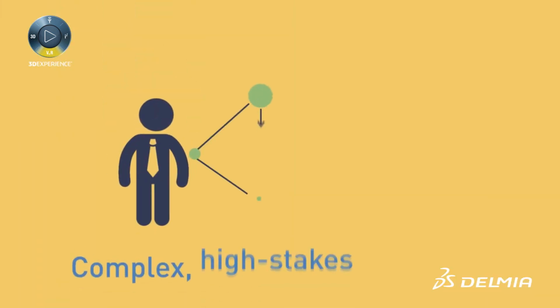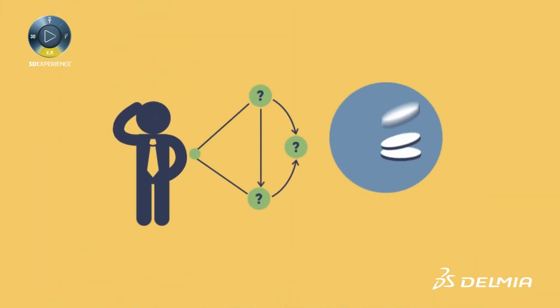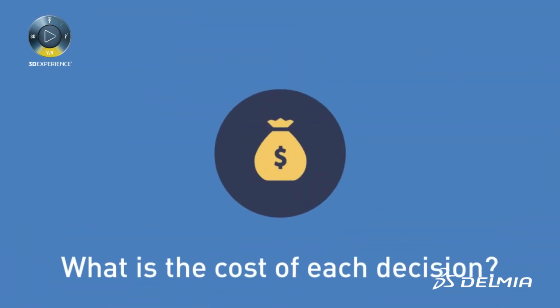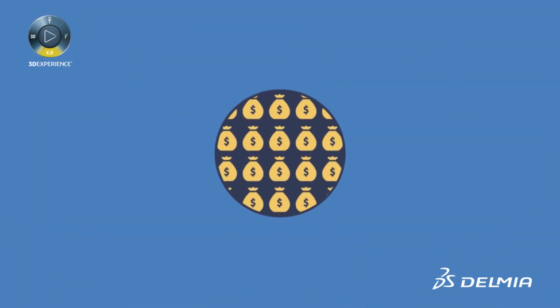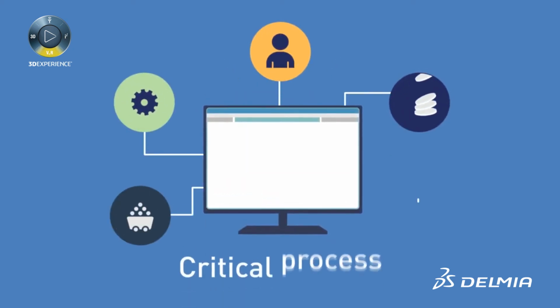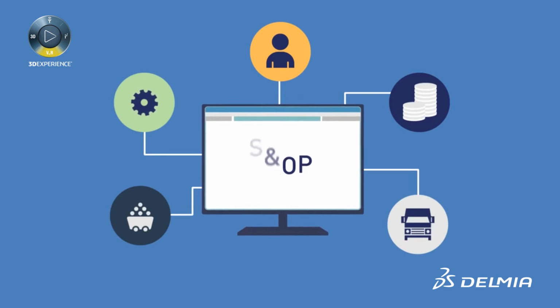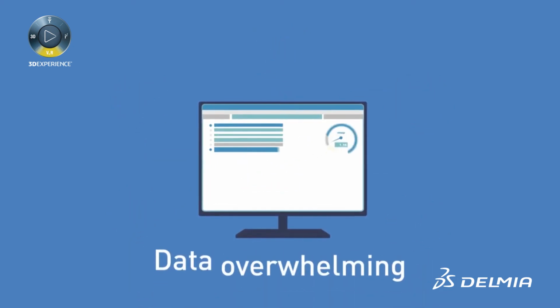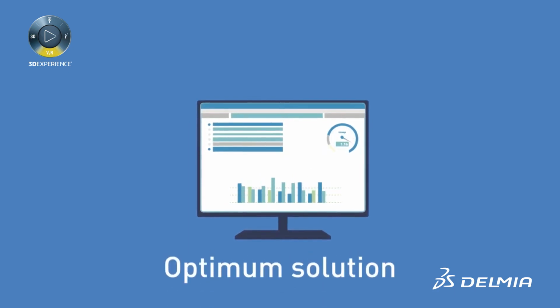These are complex, high-stakes questions that business leaders face every day. What is the cost of each decision? It could be in the millions, or it could be nothing. But what's surprising is that when it comes to a critical process like S&OP, where forecasts drive revenues, and where data can be overwhelming, little is done to find the optimum solution.